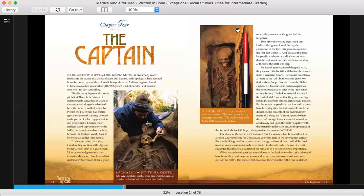The lack of colonial artifacts in the backfill didn't mean that the grave was dug before the colonists came to Jamestown, though. But because it lay parallel to the fort, it must have been dug after the fort was built, as Kelso described. The contents of the backfill simply mean that the grave is from a period where there isn't enough historical material around to accidentally end up in the shaft. Together with the materials in the trash pit and the presence of the fort wall, the backfill helped the team to date the grave to 1607-1608.